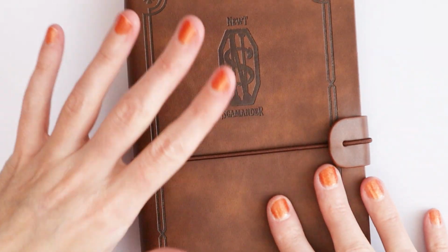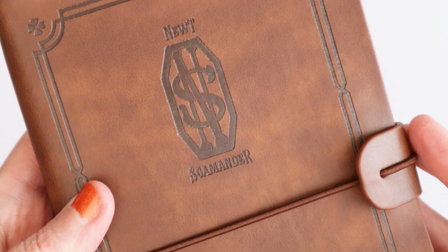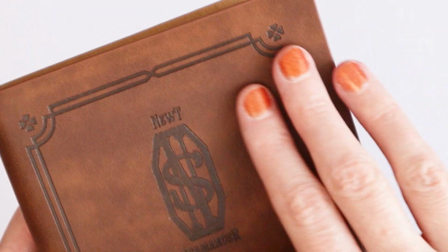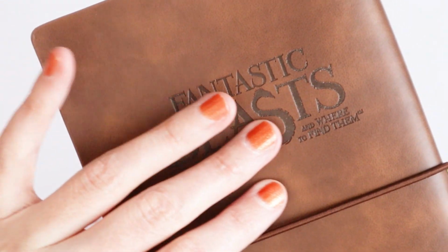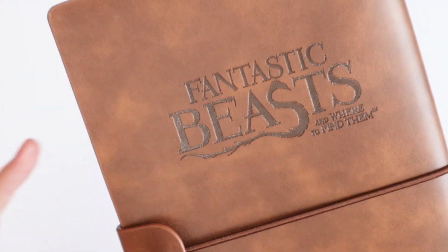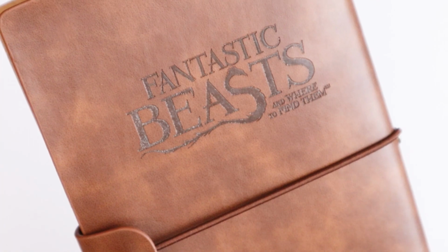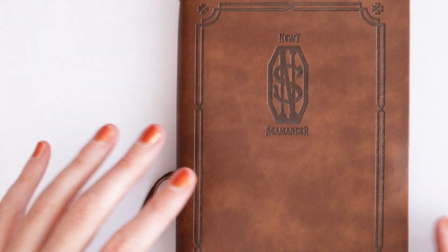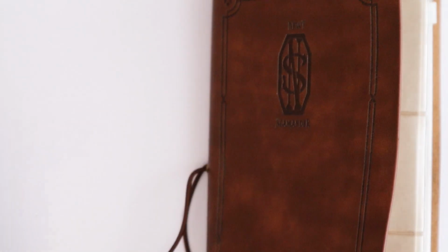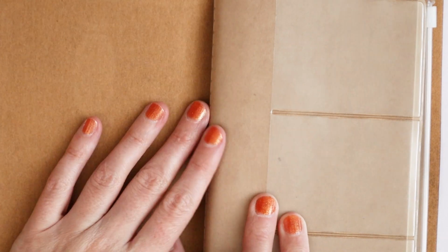And now, this is the Newt Scamander one. It has a Newt Scamander logo, and then this beautiful frame around it. And on the back, it just says Fantastic Beasts and Where to Find Them. I'm not entirely sure how long this has been on the market. I have no idea, because we're on The Secrets of Dumbledore and many years further now on movie three. But like I said, the inserts are exactly the same in both ones.